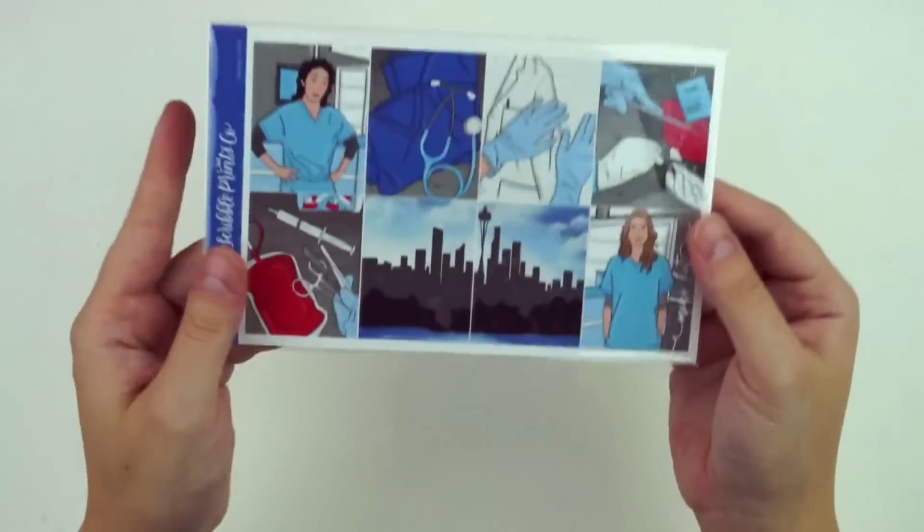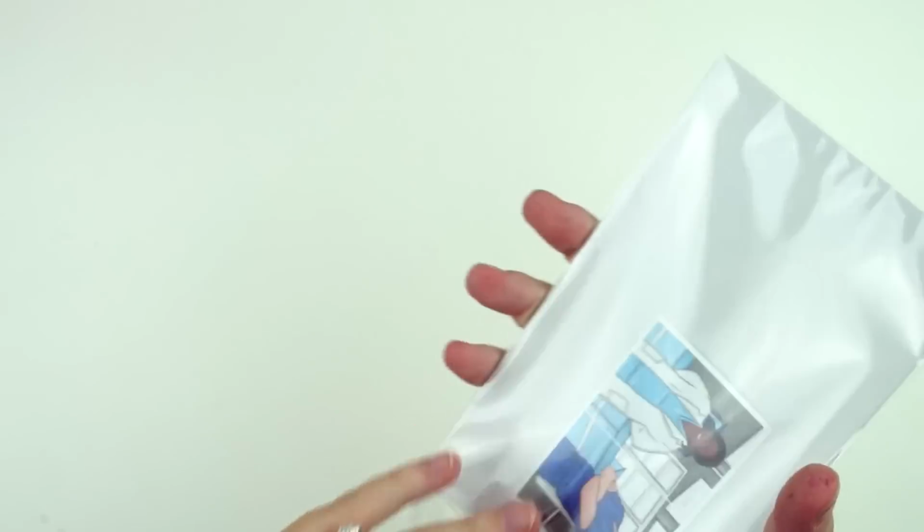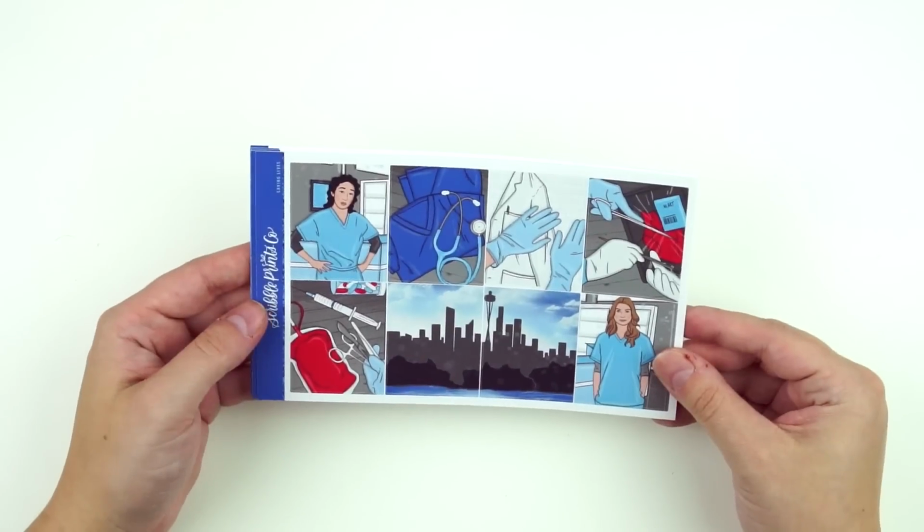So the first mini kit exclusive is the Saving Lives. I did have a custom Saving Lives before, but I thought this art was super cute. I don't watch Grey's Anatomy, but I do get a lot of requests for a kit for it.